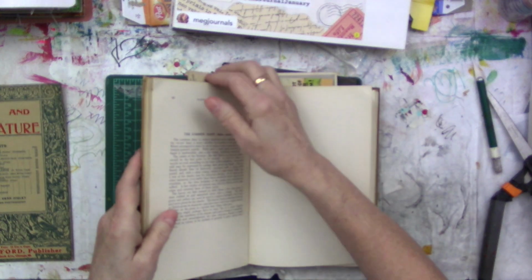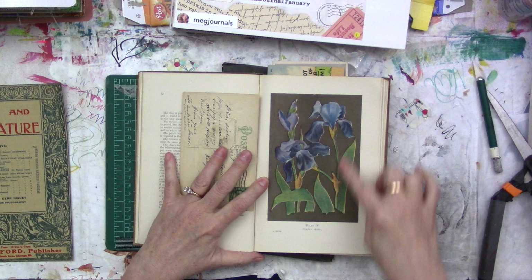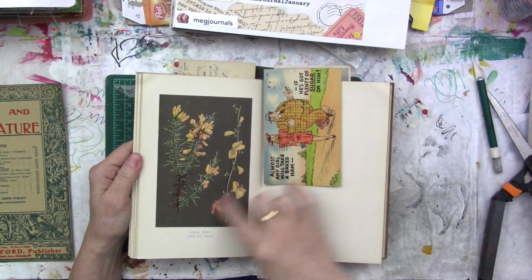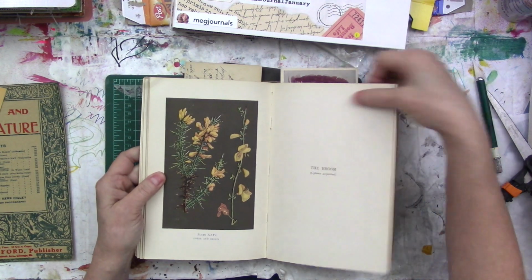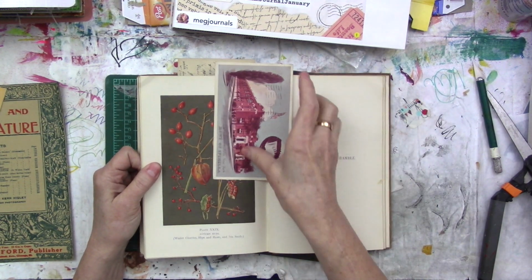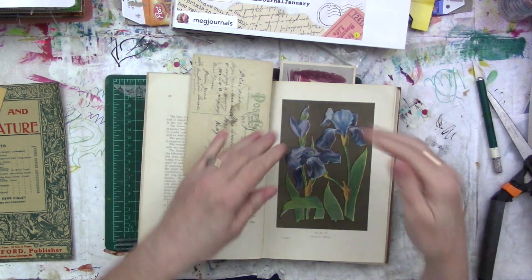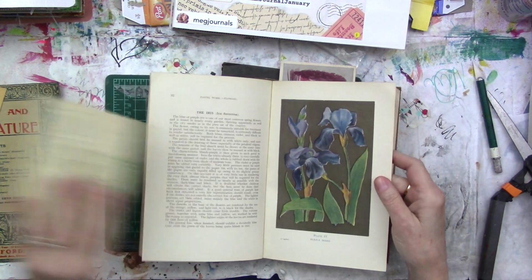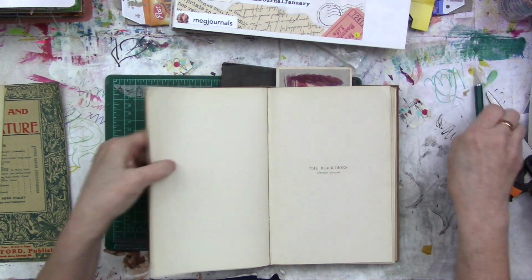I already marked a few pages that I liked because I wanted something with some color. I really like these irises, so that's a contender. And then these, now that I look at them again, they're not a contender. I don't like them now that I re-see them. I like these red ones. That's nice. I could use two and offset them, or just use the one whole page. I don't know. So what I'm going to have to do is take them both out and see which one makes me the happiest.